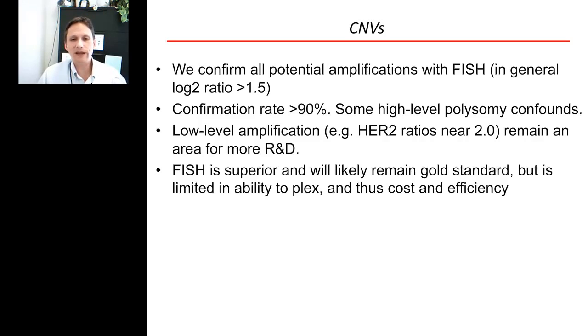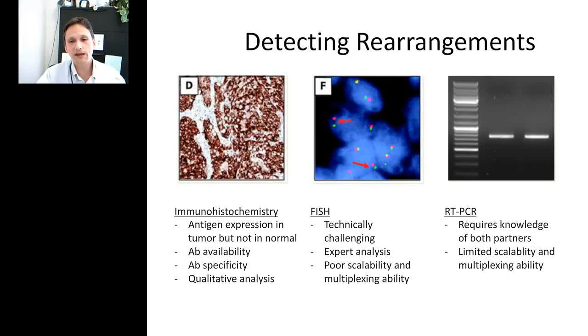To me, FISH remains superior and will likely always remain the gold standard for copy number. But since it is so limited in its ability to multiplex, AMP or other NGS techniques clearly have advantages in cost and efficiency, and that's a compromise that I think we have to make. We may not be able to make that for HER2 and breast, but going forward, I think we will have to and should make that for most other tumors.